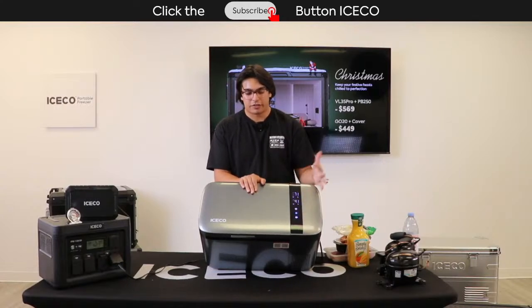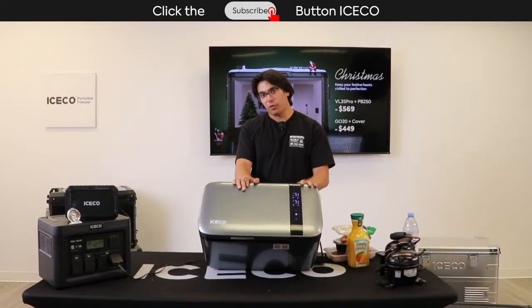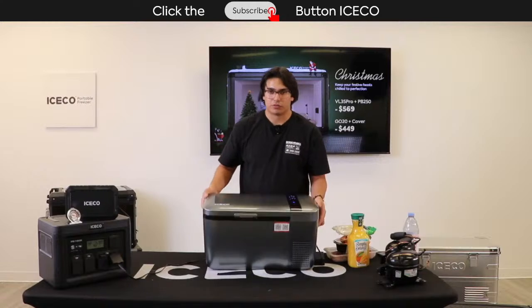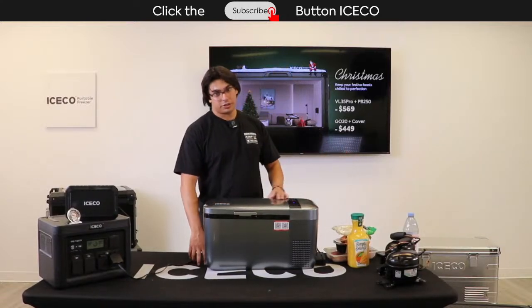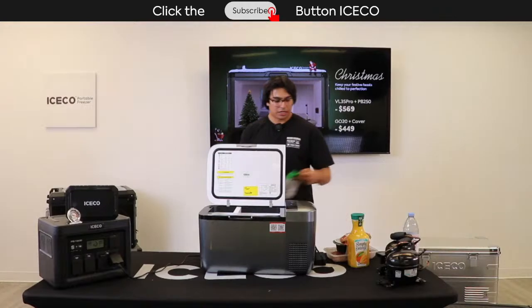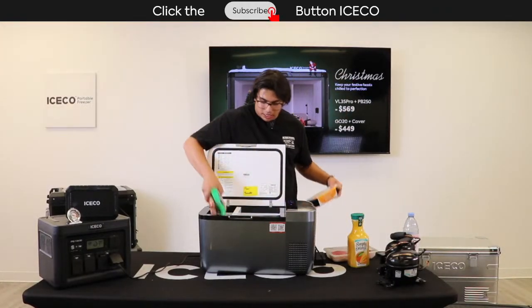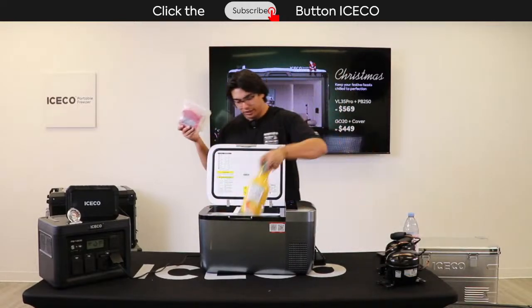This little snowflake right here is a performance mode. It's pretty much the performance mode of the GO20, which will kick on the compressor to full throttle and reach that set temperature. And that is pretty much it there is to it. The GO20 is very simple, very easy to use, and for something like small produce and food items like these, it can more or less get the job done if you're willing to play Tetris with it. So like something like this.